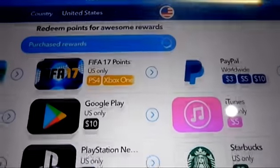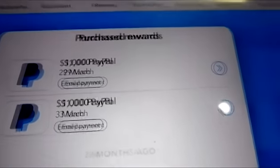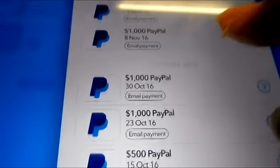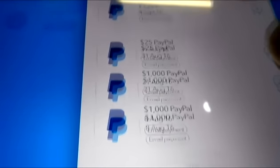I'm at the purchase rewards. Now I'm going to count my 20,000. March 29th is 1,000. March 3rd, 2, 3, 4, 5, 6, 7, 8, 9, 10, 11, 12, 13, 14, 15, 16, 17, 18, 19, 20.